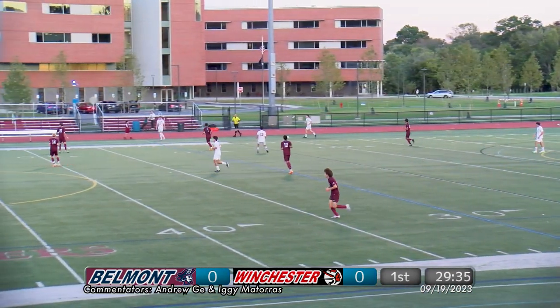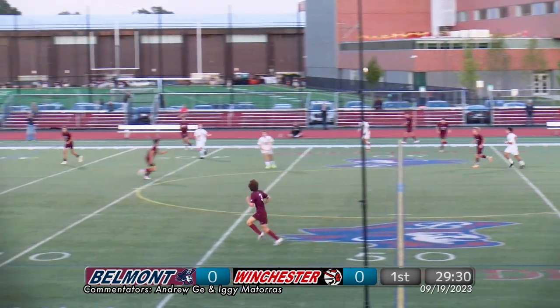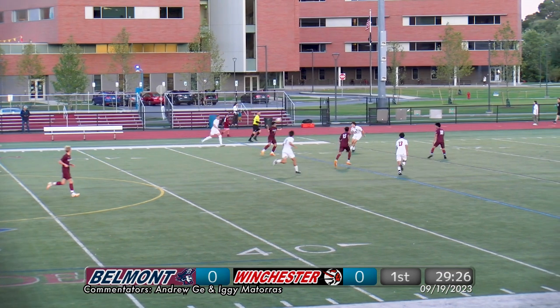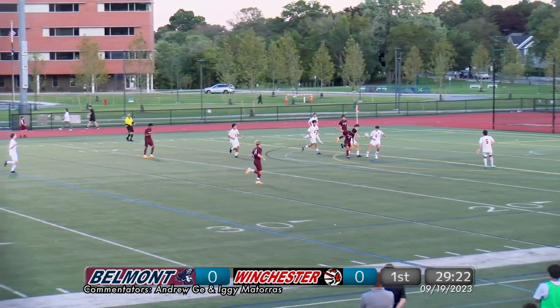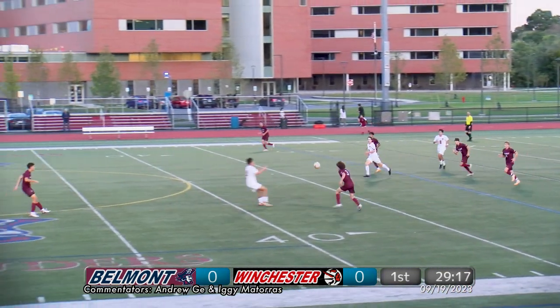Winchester looking to build out of the back on the right-hand side with their right back. Right back's going to try to play long, but nicely covered by Serve. Good header by Satchel. Oh, Daniel Luca can get a shot off. Can he? Oh, Winchester have it.